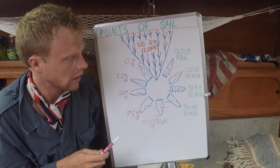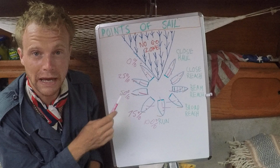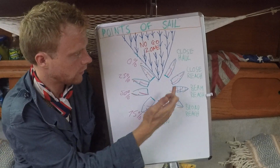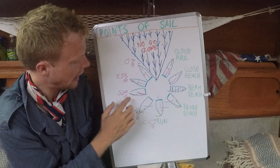Then we have a close reach. We're still pointing upwind, but not quite as much as a close haul. It's going to be out 25%. A beam reach, because it's coming straight across the beam of the boat, and the beam was the old word for the bits of wood that would go straight across the boat. A beam reach, and we let out about 50%.